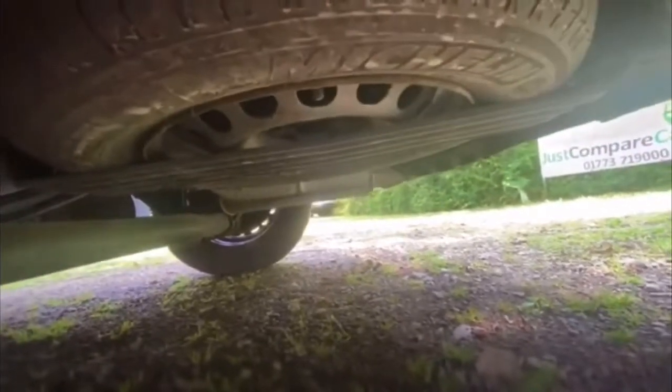Let's have a quick look underneath. And again, on the side of the engine you can see there's no signs of any historic oil leaks, no real shocks there. Chassis is really nice and clean, as it is underneath. So there is a spare. Tyre looks good. Can't really tell from here. Oh, it looks like new actually, to be fair. And it's a full size.